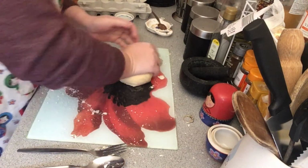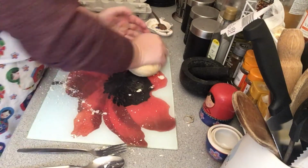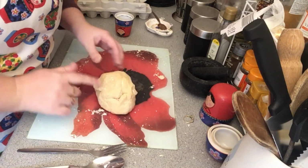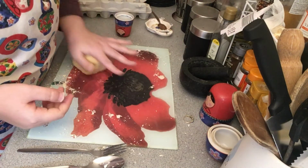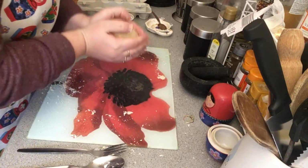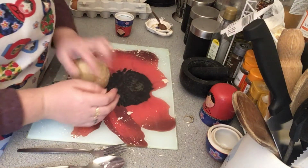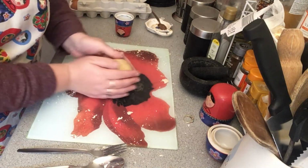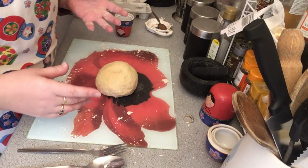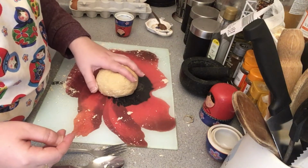And we're very nearly there. So it's bouncing back, it's almost smooth. There we go. So it's bouncing back in shape when I poke it. It's a smooth ball type shape. If I was going to put it in the fridge, I'd wrap it in cling film. You can wrap it in cling film to set on the side to rest as well if you want to.